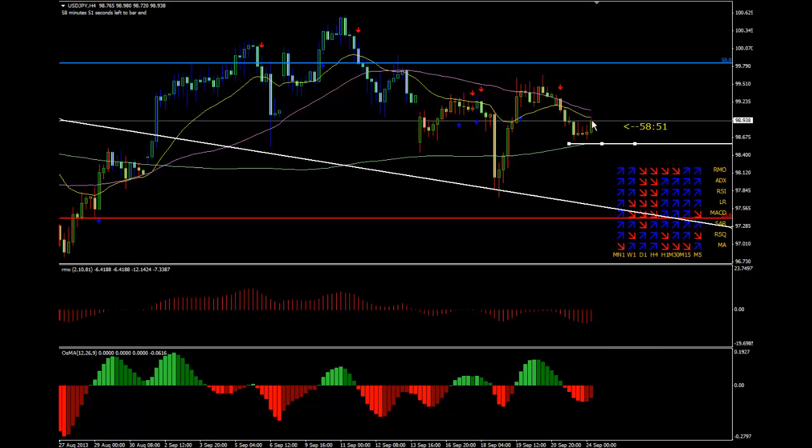If she fails to actually find support here on the 4-hour, and we fail to see blue candles and a blue arrow appearing, and she still maintains swing lows, then ultimately we should look downside. If she does build up sentiment and she starts looking positive, then we could look back up towards a 50% Fib retracement level here at the 99.79 and change mark to the upside.